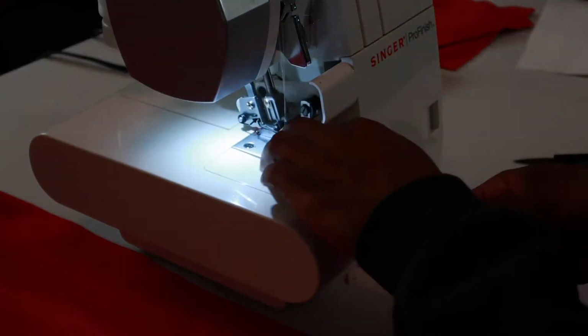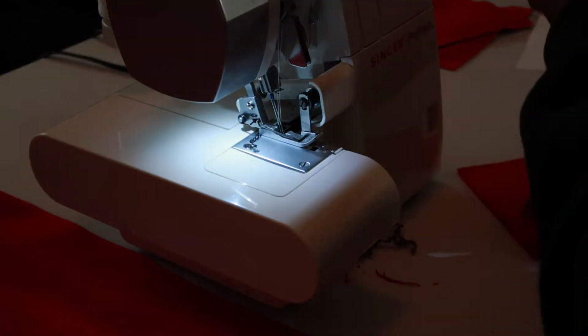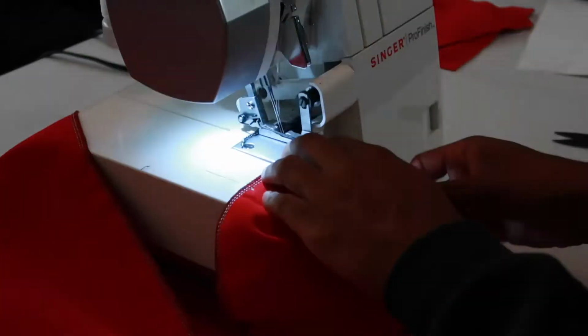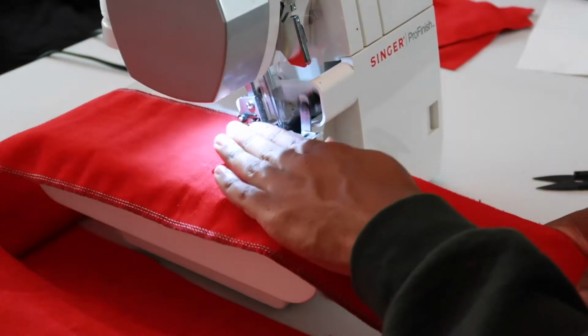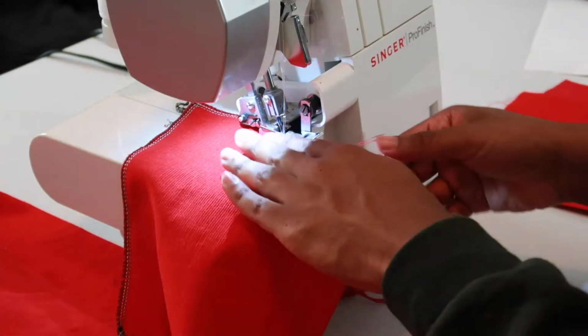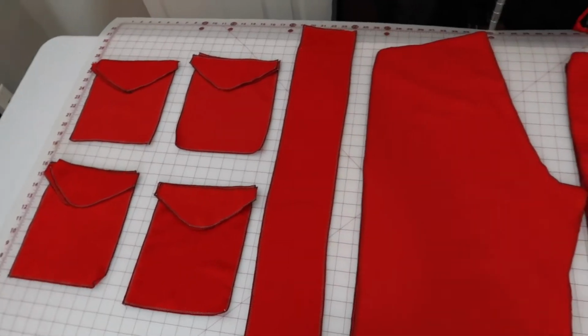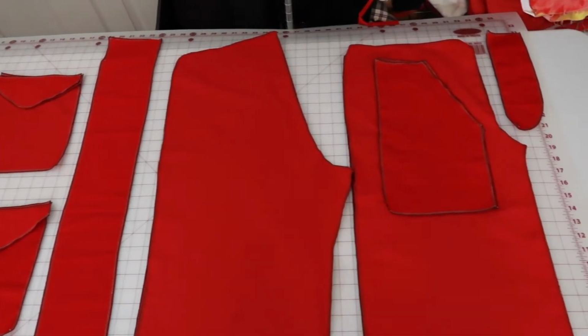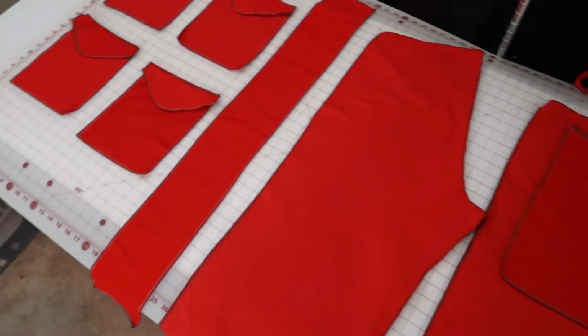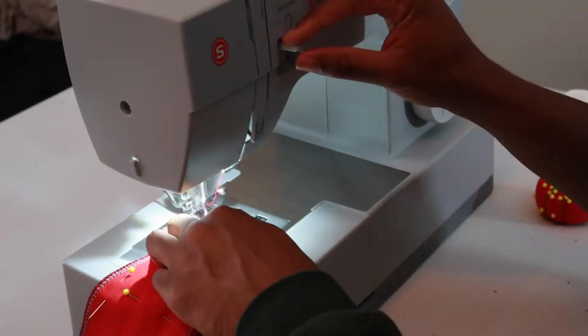Then I went into a serge fest where I just serged everything that I cut out in that moment. So waistband, pocket flaps, pockets, fronts, backs, etc. Just wanted to serge it all so I'd have a nice clean area. So this is everything after it was serged. It was a great idea to do this. It made everything just so much easier. It definitely took a while, but that is okay.